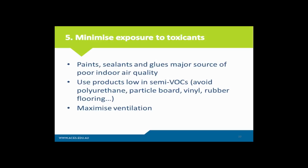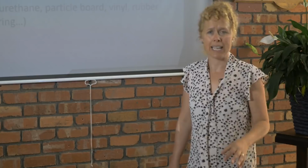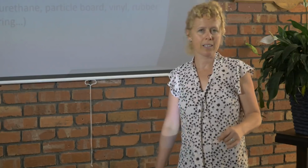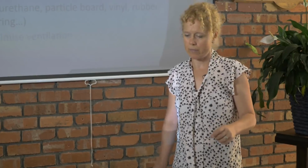Polyurethane floor lacquers should always be avoided. They're incredibly toxic. Particle board is not recommended, often high in formaldehyde and other chemicals. Vinyl is a disaster for human health. High phthalates, hormone disrupting chemicals linked with breast cancers and other endocrine disrupting problems. Rubber flooring, again, if it's not natural rubber, can be a huge problem for petrochemical additives.